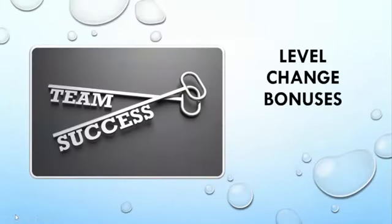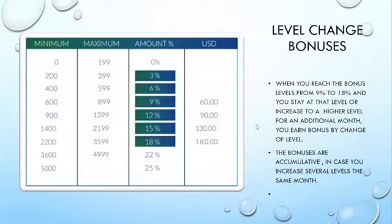Okay, so now the level change bonus. So let me drop this down. The level change bonus is when you reach these different levels. We have the 9%, we have to the 18%, okay? And when that happens and you stay at that level or increase to a higher level for an additional month, you earn a level change bonus. So when you're at 9% and you hold that for a month, there's your $60. 12%, $90, 15%, $130, and 18%, $180.